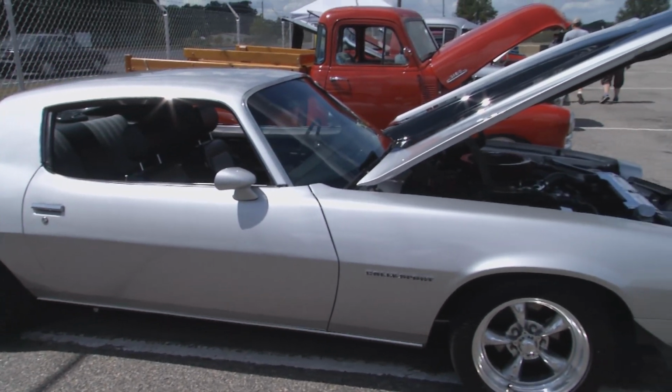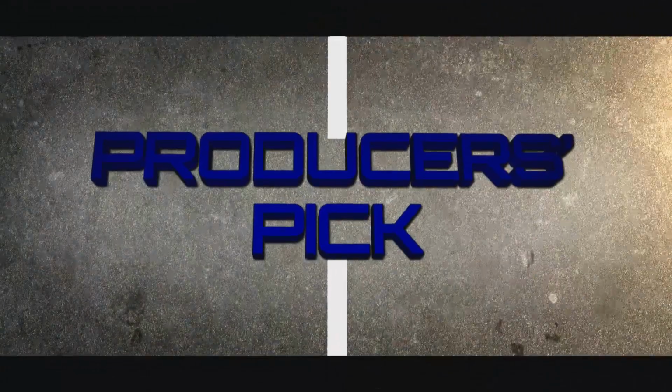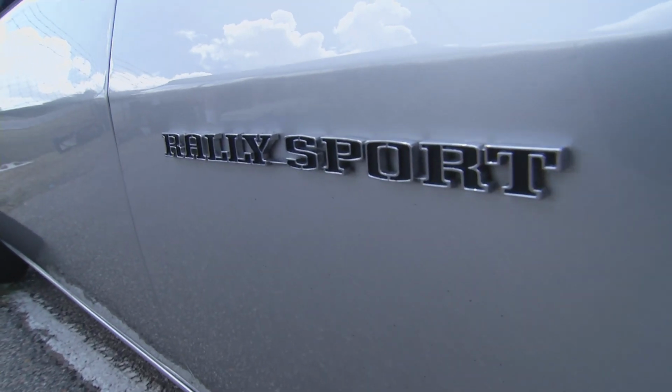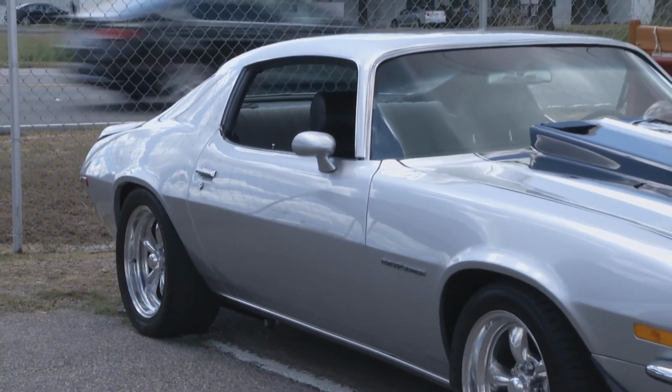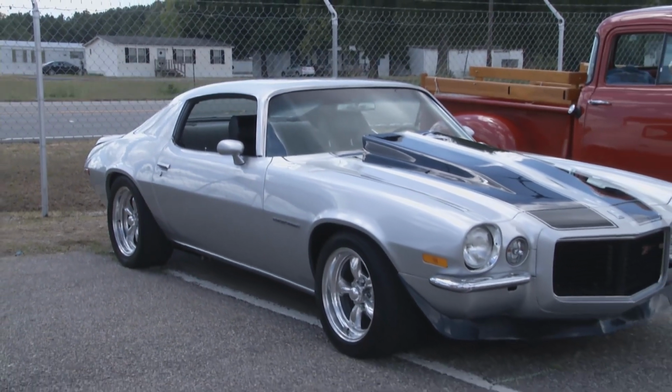1970 marked the debut of the second-generation Camaro. Philip Lee has a great-looking example of one, and it is our first producer's pick. I got the car about 3 years ago, and we decided to make it into a project car. We got it with the body and paint intact, but everything else was in dire need of updating. So we took about 2 years, several Friday afternoons and evenings to get it in the state it is now.